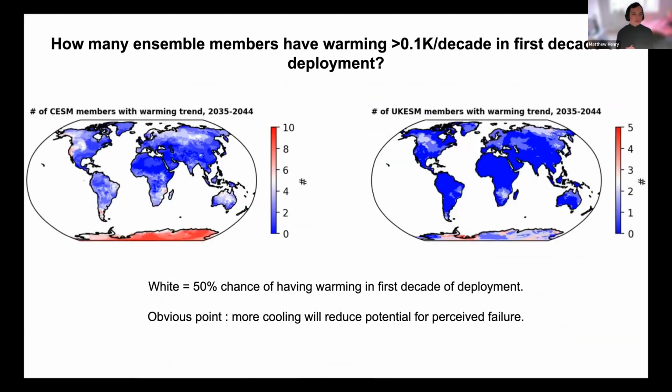So to be more rigorous, you can count the number of ensemble members that have warming above a certain threshold in the first decade of deployment, which would give you an indication of the potential for perceived failure. So basically if the color is white, 50% of the ensemble members have a warming trend in the first decade after deployment. For CSM, because it's less sensitive, there's less cooling required, so more of the area of the planet is covered in white.